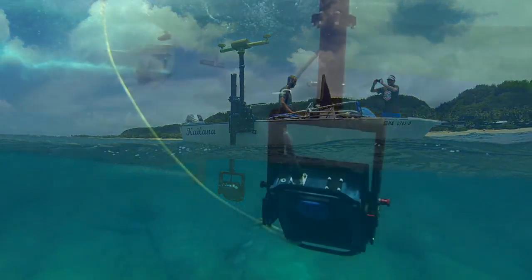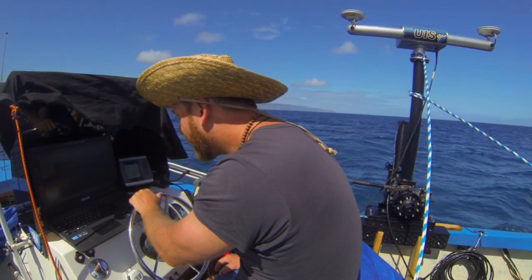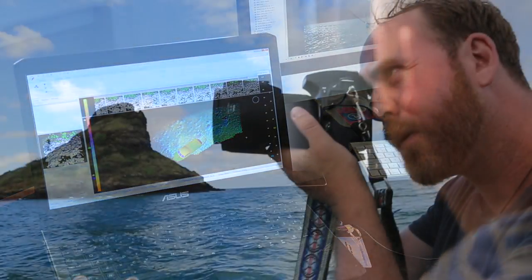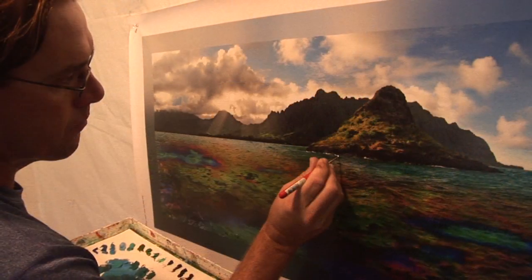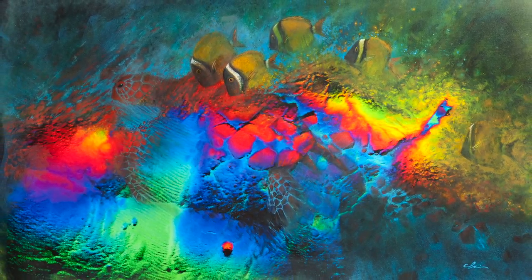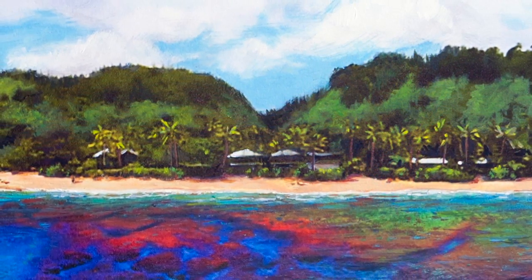Months in the making, hundreds of thousands of dollars worth of high-tech scanning equipment, years of learning the science and art, all coming together to create a one-of-a-kind art form, Subscapes.